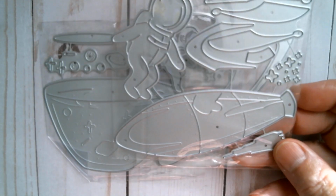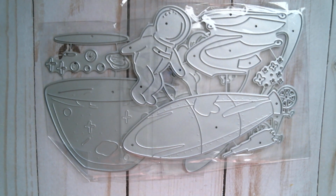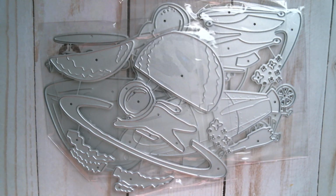And here's one who sits on top of his rocket. And another one, I think, that's just whizzing around in space. So that's the space collection that I was sent. And open up another bundle.